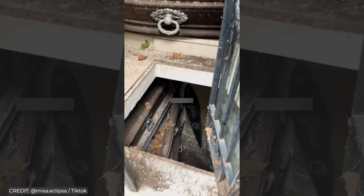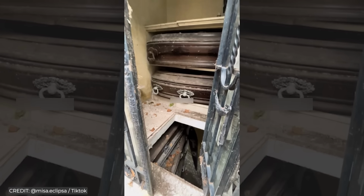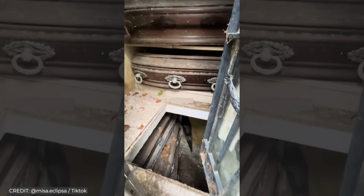This isn't your typical forest find. Behind a locked mausoleum door, explorers found a tunnel heading straight underground, lined with coffins just sitting there in the dark.